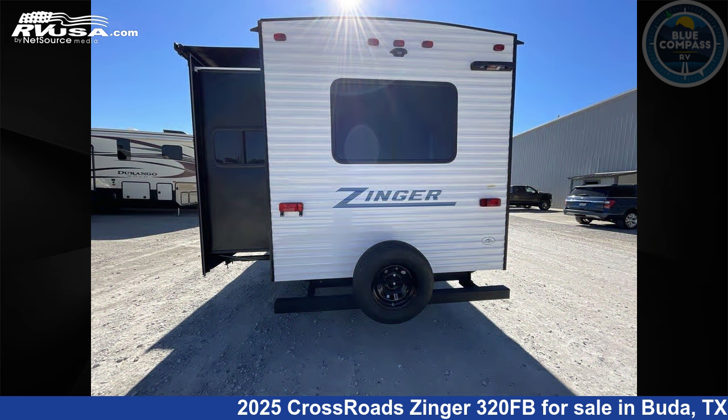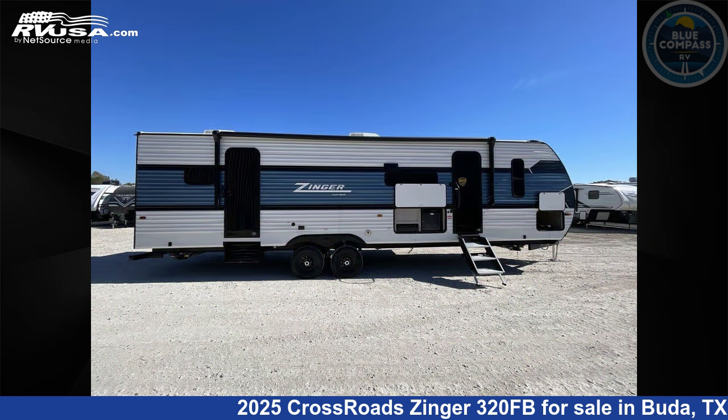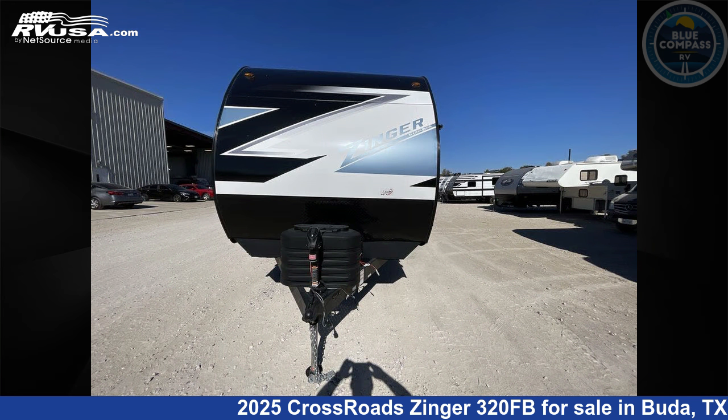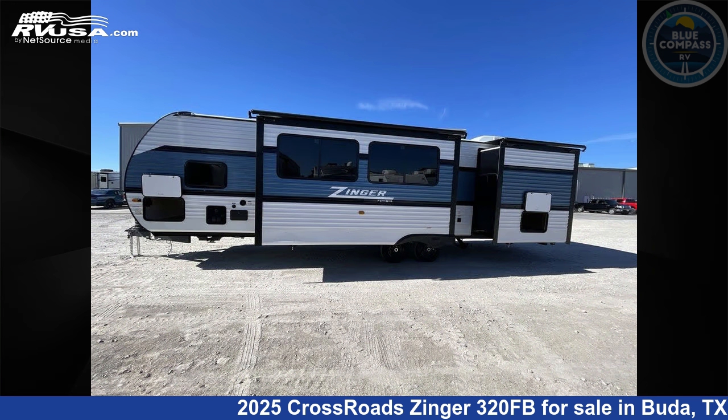This new CrossRoads is 36 feet 0 inches in length and features sleeps 9, slideout, and 45 gallons fresh water capacity. The floor plan layout of this travel trailer features bunkhouse, outdoor kitchen, rear bedroom, 2 entry, exit doors, U-shaped dinette.